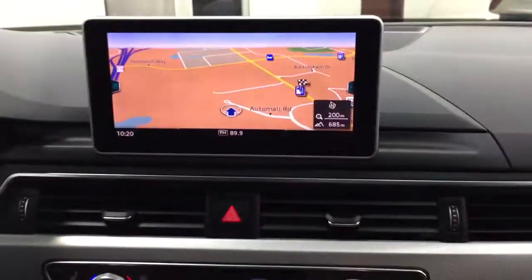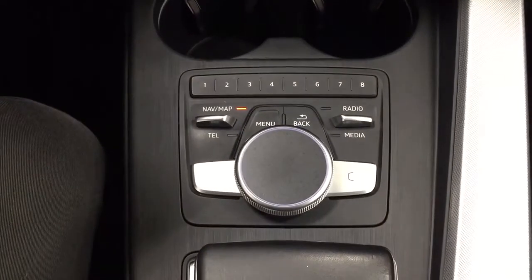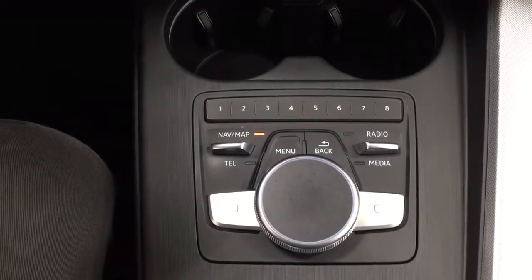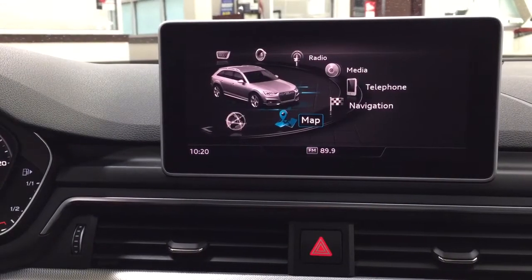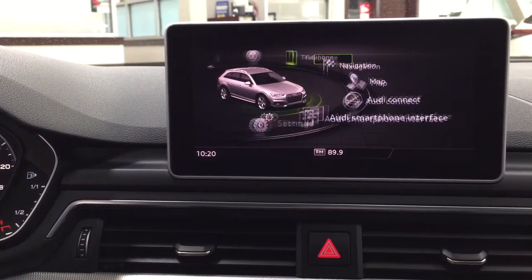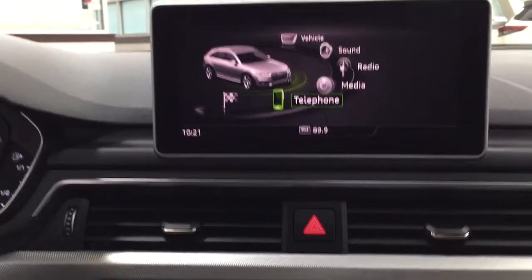Now, taking a look at the center dash area, as you can see with the display, you can go through many of the different options on here just by using the controls that you see just above your automatic transmission. So as you can see, you can go through your nav as well as going into your actual menu screen. So when you actually go inside, you'll just use the dial on here just to scroll through everything. So you can go through your settings menu and adjust things accordingly. You have your phone connectivity as well as your audio and a couple of other additional features as well.